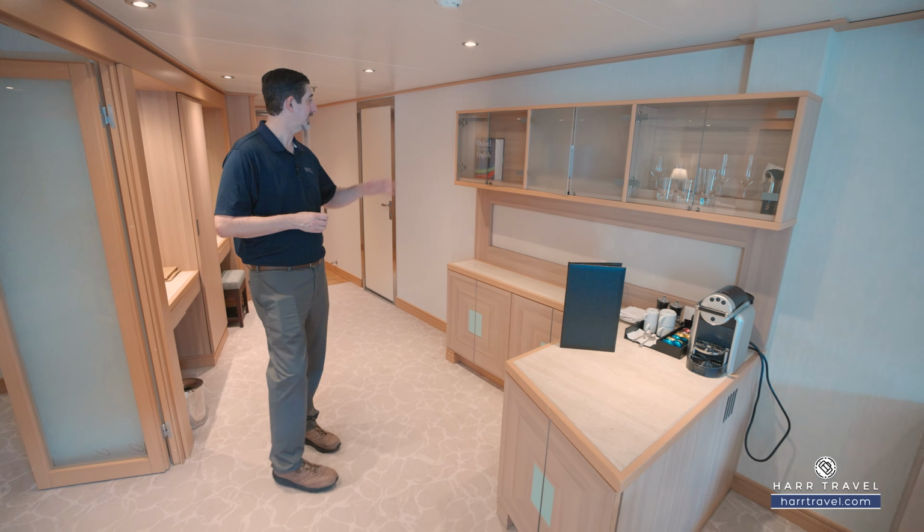Now we're out on your private veranda. You've got a nice large table and two chairs. It's that perfect place for a nice cup of coffee or tea in the morning, maybe a cocktail or glass of wine in the evening, as you take advantage of the beautiful fresh ocean air and the ever-changing ocean views. Now keep in mind, you can have every single meal right here, or maybe breakfast before you head out on an excursion. Now you have two really nice lounge chairs here.